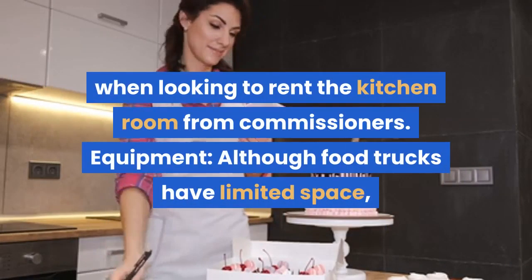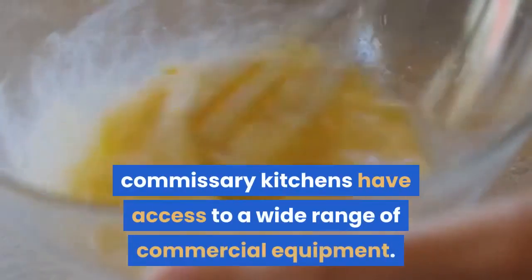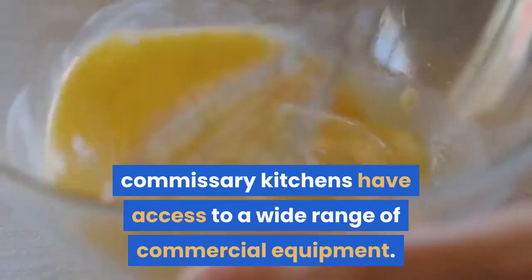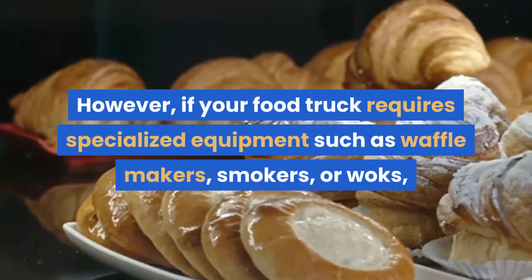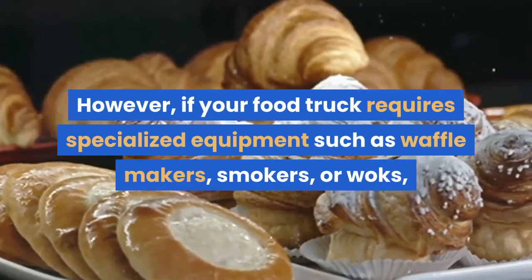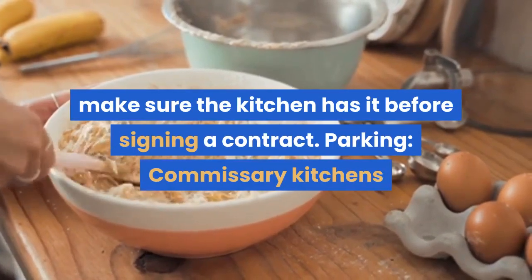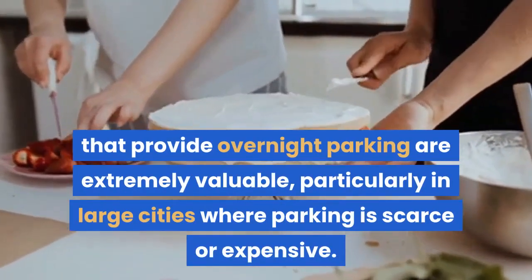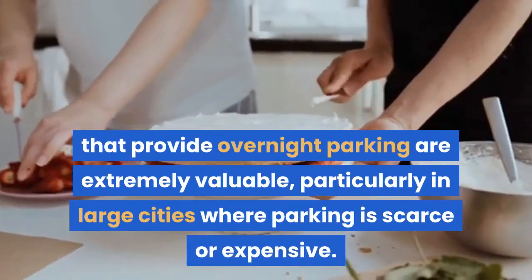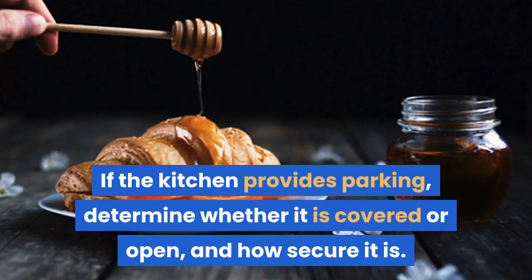Equipment. Although food trucks have limited space, commissary kitchens have access to a wide range of commercial equipment. However, if your food truck requires specialized equipment such as waffle makers, smokers, or woks, make sure the kitchen has it before signing a contract. Parking. Commissary kitchens that provide overnight parking are extremely valuable, particularly in large cities where parking is scarce or expensive. If the kitchen provides parking, determine whether it is covered or open, and how secure it is.